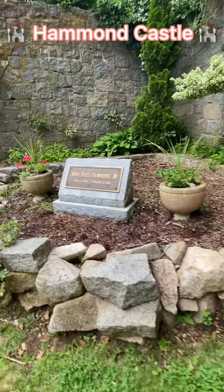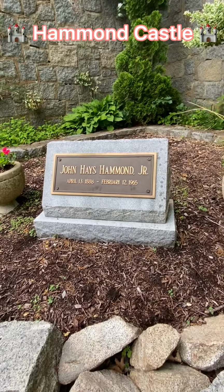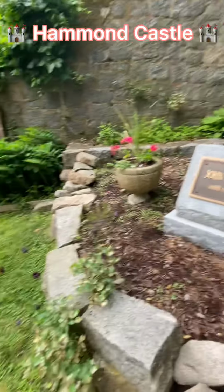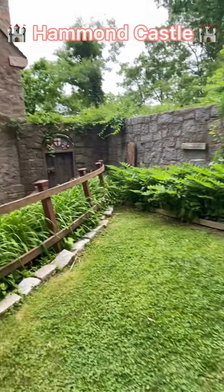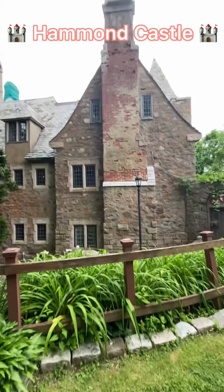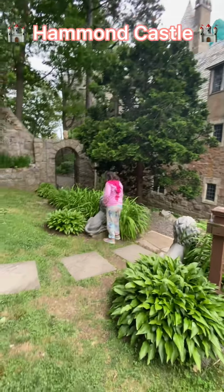This is the man who made this castle, John Hays Hammond Jr. And here's the castle. You can see it. Oh, it's big. Ooh, check out those awesome lions.